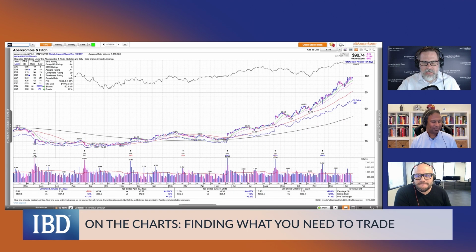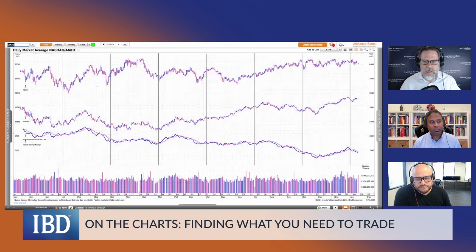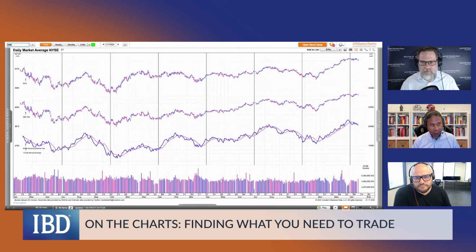Getting back to the market a little bit, let's talk about breadth, because you mentioned how many of those big cap leaders, Nvidia among them, are still doing well and holding up. Really no problems to see here. But when you look at the GMI AA on MarketSmith, which is the NYSE Advanced Decline line, or the GMI AB, which shows the NASDAQ Advanced Decline line.